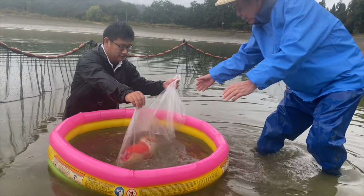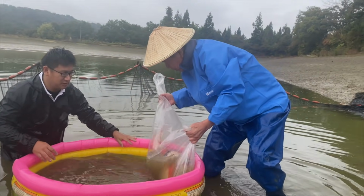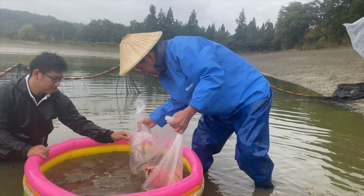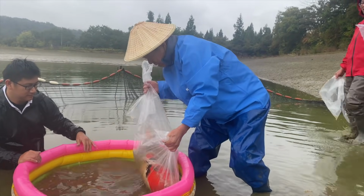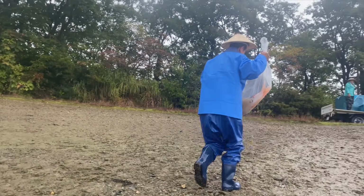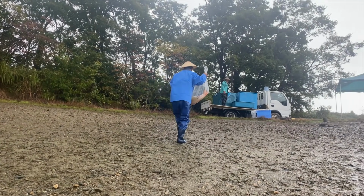Hundreds of thousands of liters of meltwater have flowed from this pond towards the major rivers in recent days. Without draining the mud pond, it was not possible to catch the koi today. If you look closely, you can see how high the edges of the mud pond actually are.